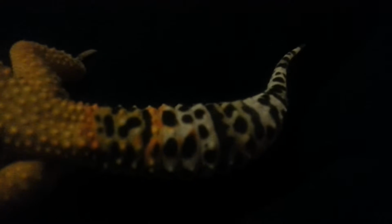And I don't know if you guys can see or not, but she's been getting this orange going down her tail even more, and it looks really cool. She used to have it just up there, but now it's right there. It might look like the camera's right up against her tail, but it's actually not. It's really not even close. Just a really pretty leopard gecko.